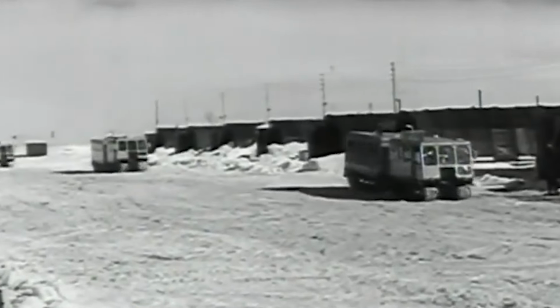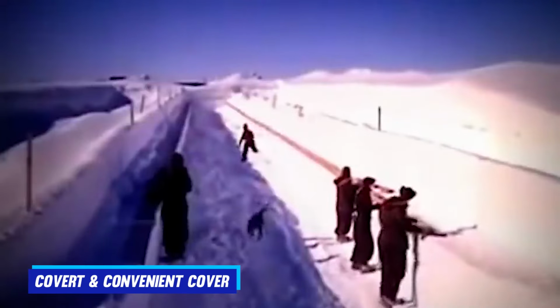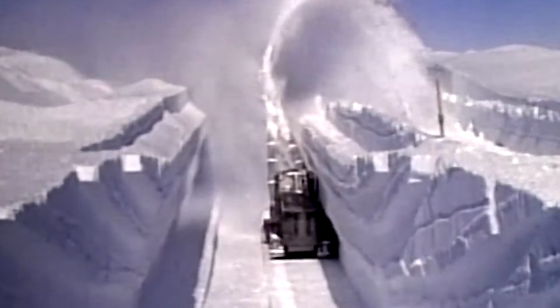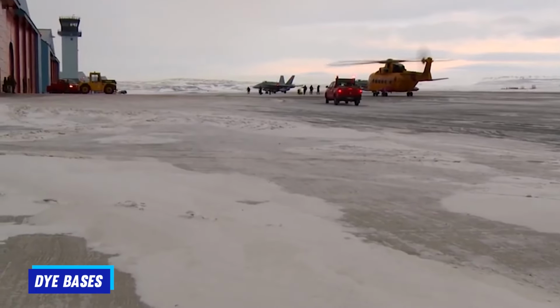During the Cold War, the frigid location offered the U.S. Army a more covert and convenient cover for its medium-range ballistic missiles, or MRBMs. The project was to take advantage of the strategic location of Greenland, midway between the two superpowers. During the late 1950s, the Distant Early Warning Line, or DEW Line, 1 to 4, were constructed as weather stations. Thule Air Base served as a supply station for these DEW bases.